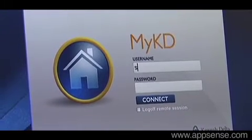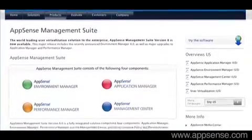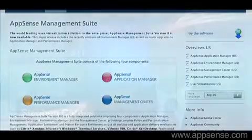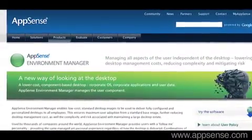MyKD has had an overwhelming success. Doctors love it. With Environment Manager and the whole AppSense suite, we were able to provide faster login times and really grow user density on our servers. Environment Manager has proved crucial to that aspect.